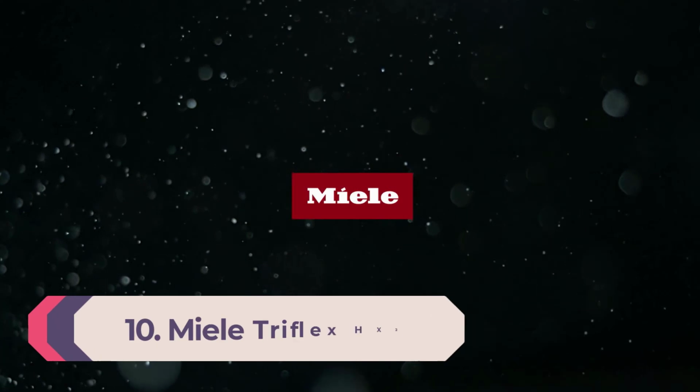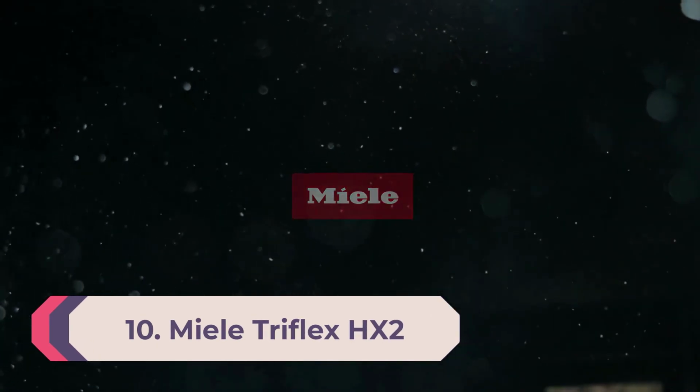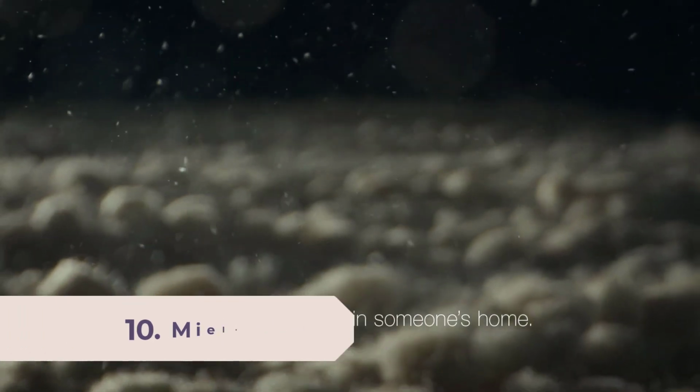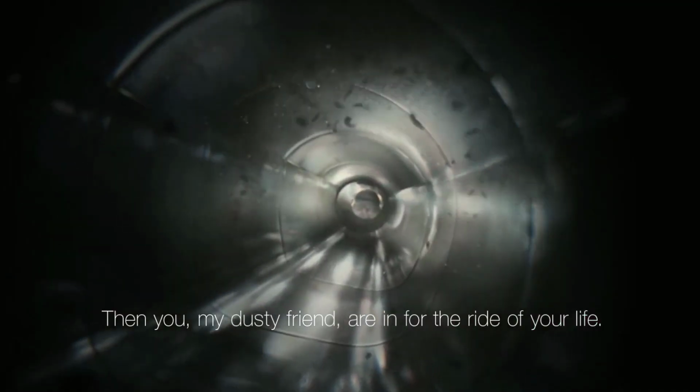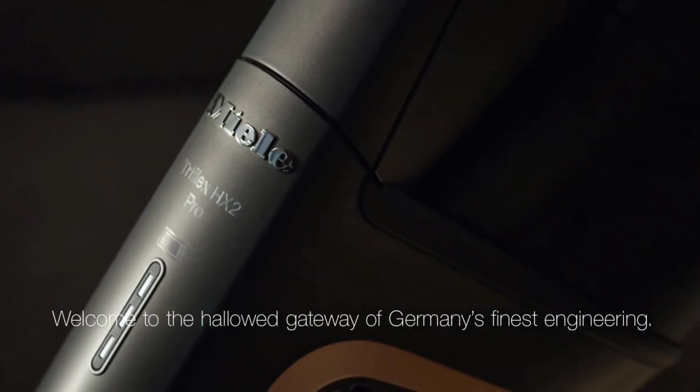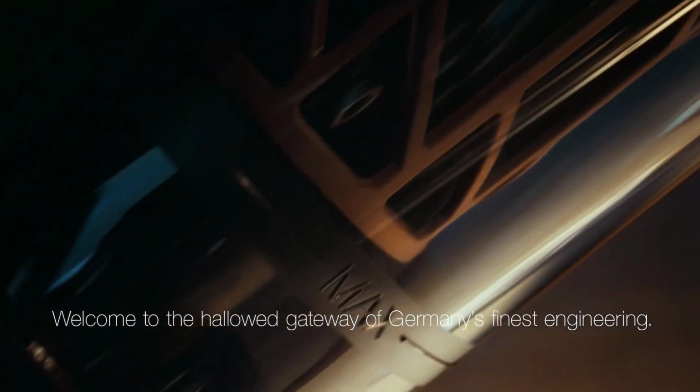Number 10. Miele Triflex HX2 Pro Cordless Vacuum Cleaner. What first struck me about this vacuum cleaner was its looks, all graphite pearlized body and metallic accents. I wouldn't spend nearly 700 pounds on a vacuum for looks alone, but luckily it has impressive performance credentials too. Its main point of difference is the 3-in-1 design.